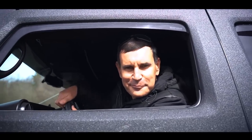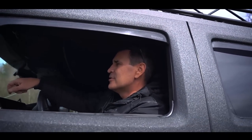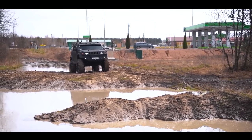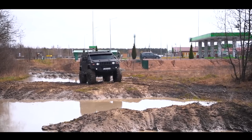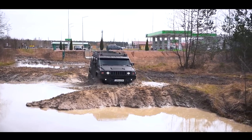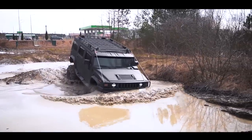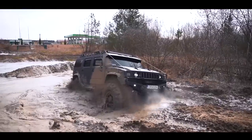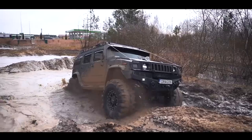Hummer has proven its worth, but ahead there is a place where it was difficult for Toyota and Suzuki Samurai. I think the Hummer driver turns on blocking. Now we'll see. And here is the gesture. Rowing. Come on.